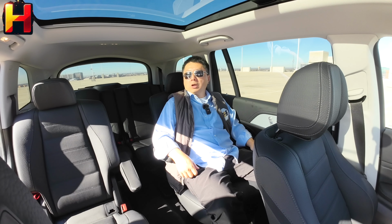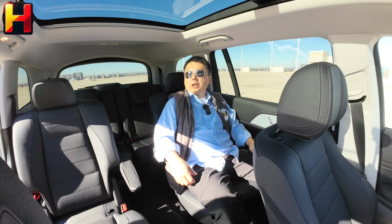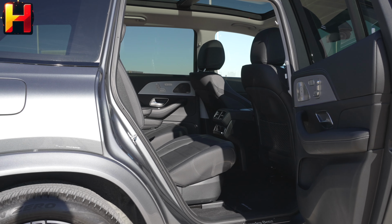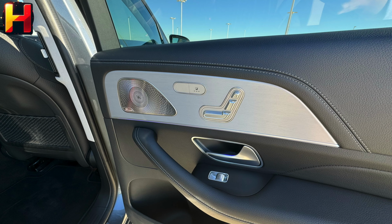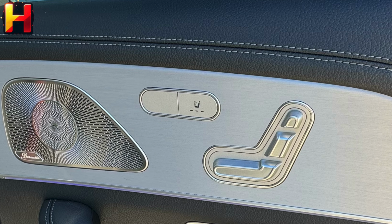Overall, if you compare it to the second row seats of American luxury full-size SUVs, it's definitely more comfortable than those seats. At least they're wide and big enough to sit on without any discomfort. But for a Mercedes-Benz branded second row seat at this price point, I think it could do a little bit better. The second row seats are power adjustable, both for left and right, and the adjustments aren't as exciting as the first row. The 2 second row seats come with 3 levels of heating.